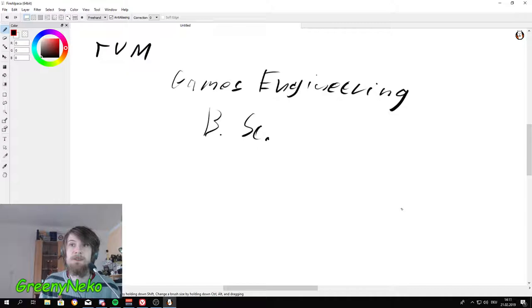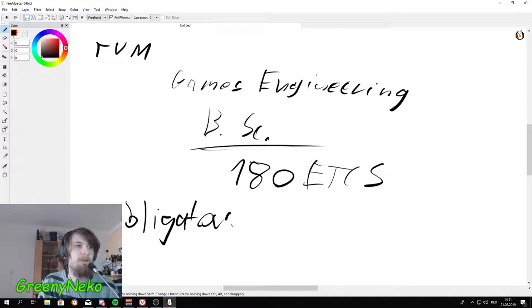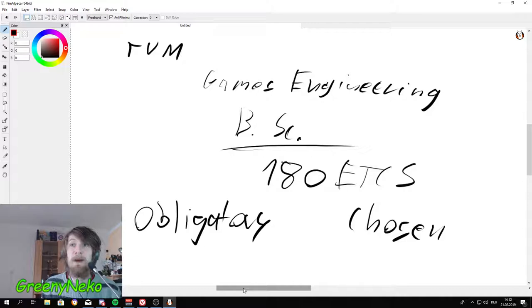For the Bachelor of Science, or generally, you need 180 points. And these points are called ECTS, which I think doesn't really matter that much. But you need these 180 points, and the way you get them is by doing courses. There are two different types of courses. There's the obligatory, I think, and then there are the chosen, basically. I'm going to call them that. You can't see the obligatory? No problem, you can just move it like that. Ah, magic! So we have the obligatory and the chosen.